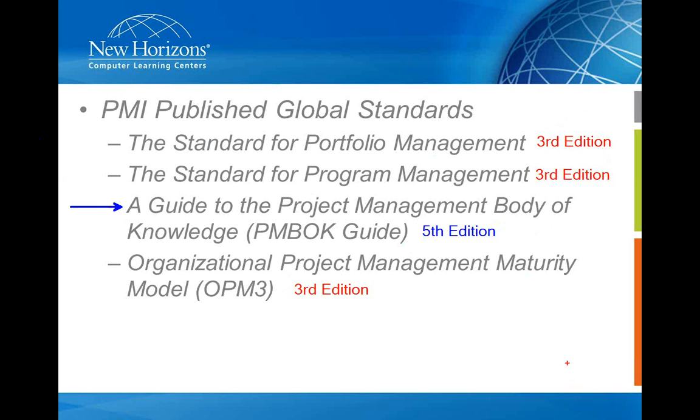There's a standard for program management, nicely titled, The Standard for Program Management. And of course, there's the one for the bottom tier, a guide to the project management body of knowledge, the PMBOK guide. And then there's the standard that helps to guide us towards putting all three of these together into a cohesive picture, called the Organizational Project Management Maturity Model, OPM3.